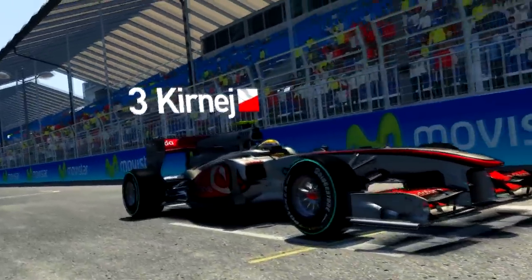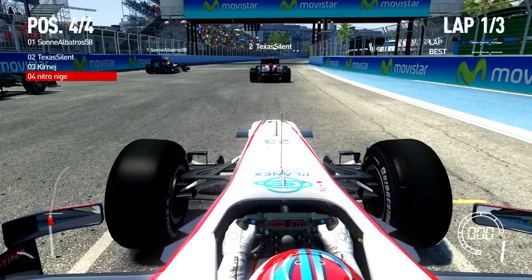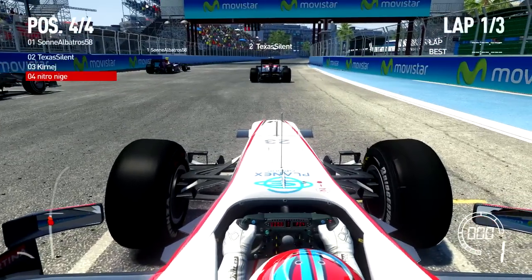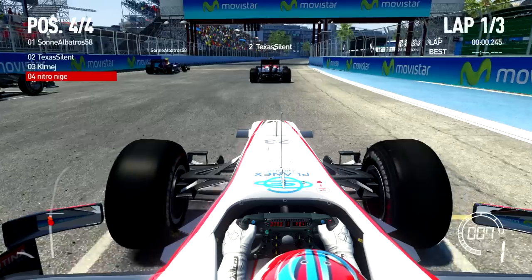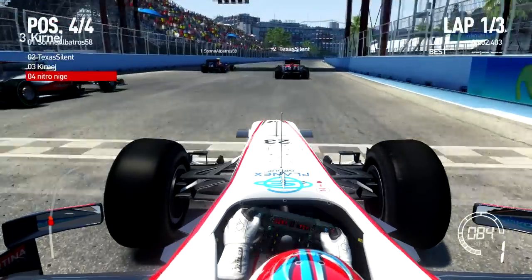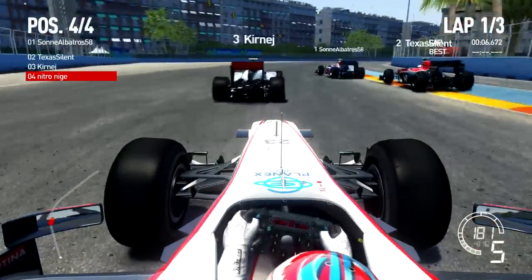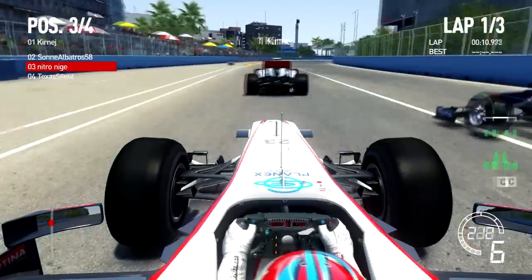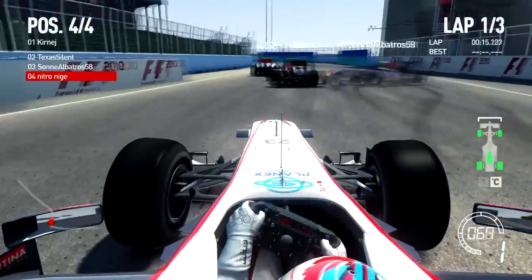Anyway, today you're seeing a sprint race on the Valencia circuit in Spain, and I am in the BMW Sauber, using a custom Vitaly Petrov helmet, if you were wondering about that. Sorry, a bit of a tickly cough there. Anyway, I start the race and I'm coming to the first corner now, and I like to play this a bit safe because I always end up spinning or something here.